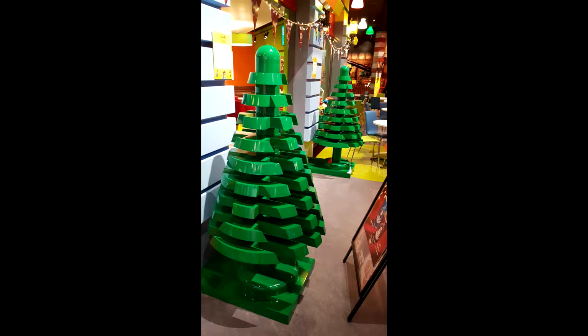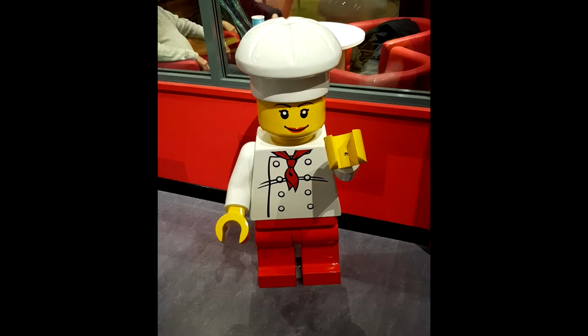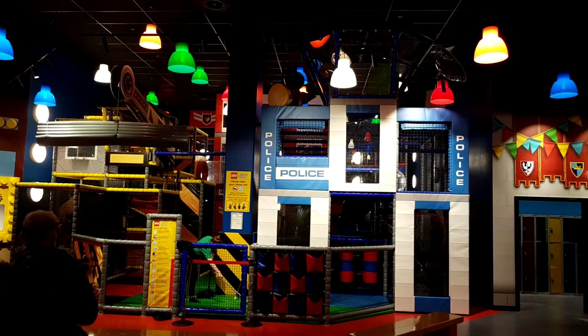There's also a chef standalone figure here, which is obviously greatly exaggerated from the standard minifigure size, but it's fairly kid size, so it's for them to take photographs with. The soft play area was of course off limits because it's an adult only event. There was also a ride which is only for kids anyway, and neither of those are available for adult night, which is fairly understandable.